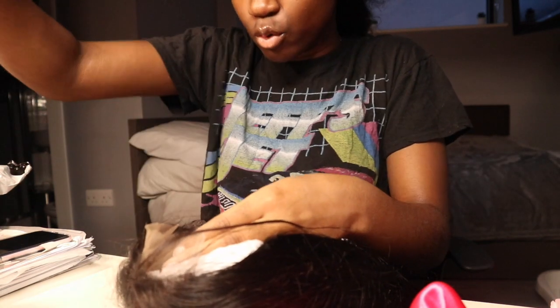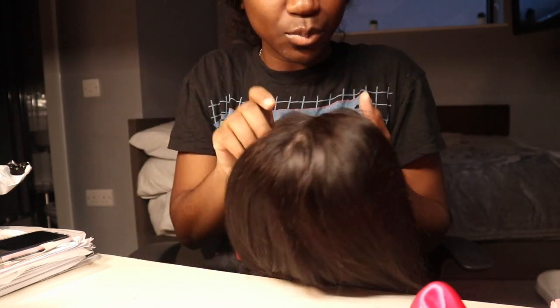Wow. Okay, hold on, the net is just tied into the, there we go. All right, cool. So as you can tell, this is a pre-made wig. I know I told myself I'm not going to get more pre-made.